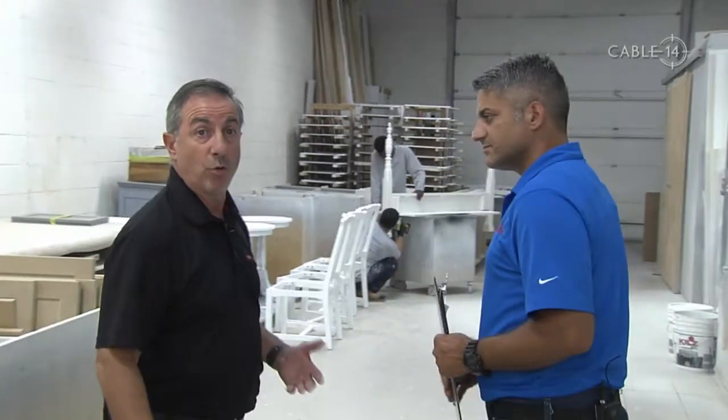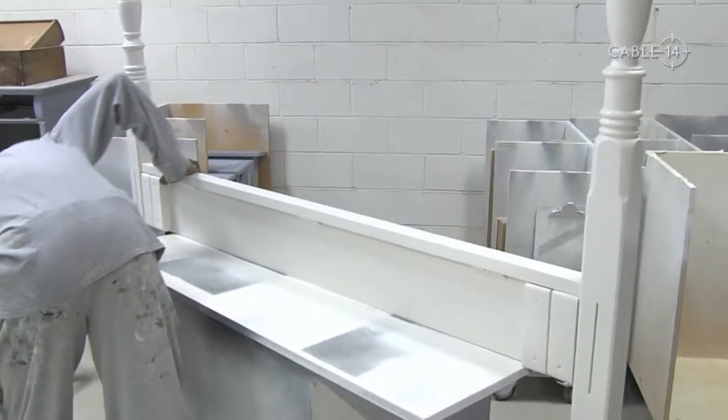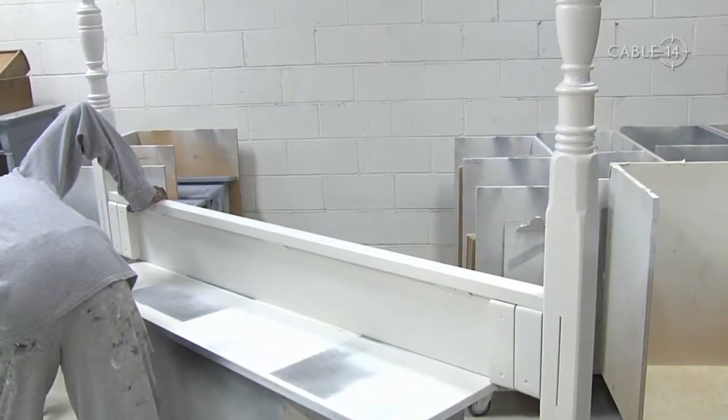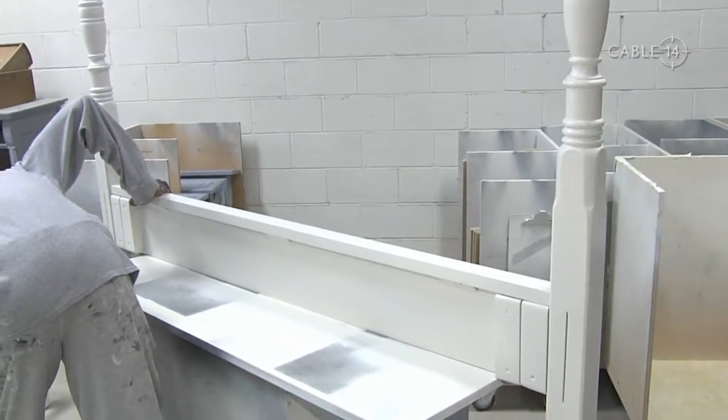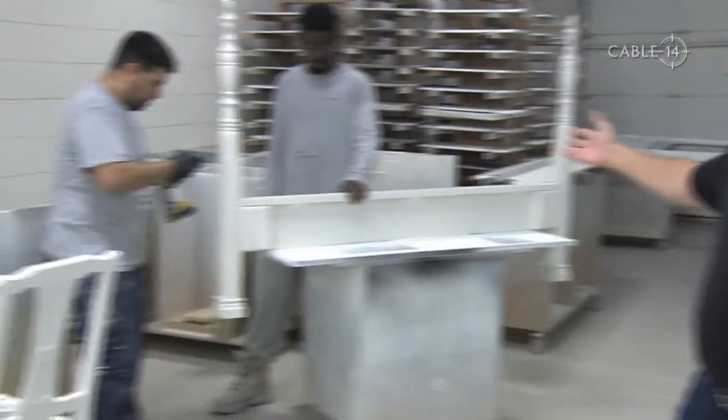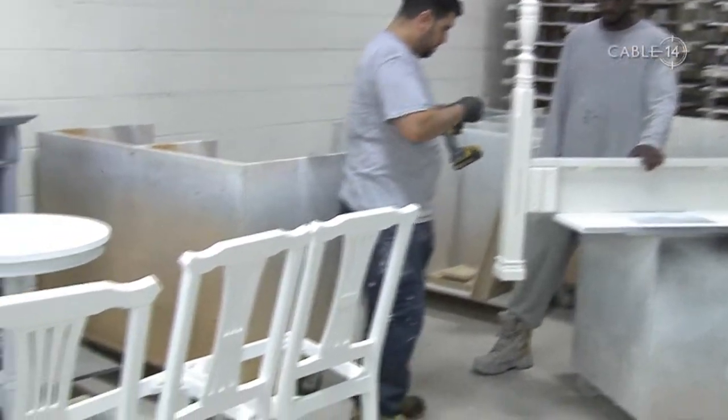Terrific. So if we go through here, we'll show you what we do. These guys are working on a headboard. Oh, wow. They're spraying and setting that one up. Furniture as well? We do furniture as well. Let the viewers know, they may not know there's furniture as well. So we also do furniture. Like I said, we're doing some chairs. And this is a headboard that they're doing the final coat on.